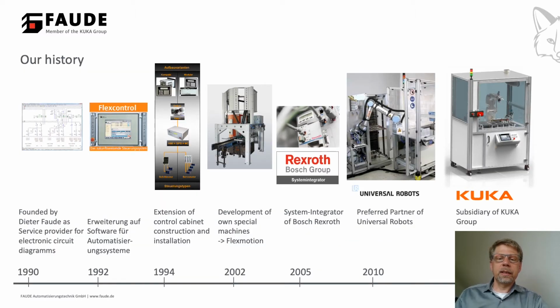Faude was founded in 1990 by Dieter Faude, that's where the name comes from, and they have been working since this time very close with all companies in the automation field with many plants, and we ran a lot of solutions also with the plants of Bosch Rexroth. So we also became a system integrator for Bosch Rexroth.